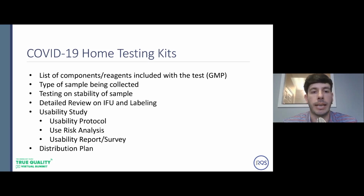Identify what testing laboratories can test it, what type of test it is, whether RT-PCR or whatever type of test you're doing, identifying that, and then testing out that process. So taking some samples, typically in a usability study, and sending them to a test lab to get results on your first kind of clinical trial usability study.